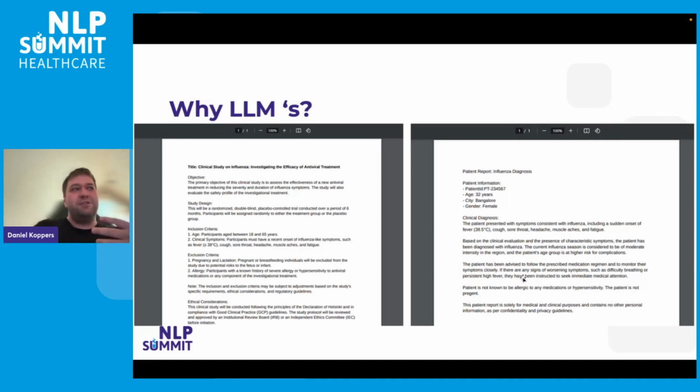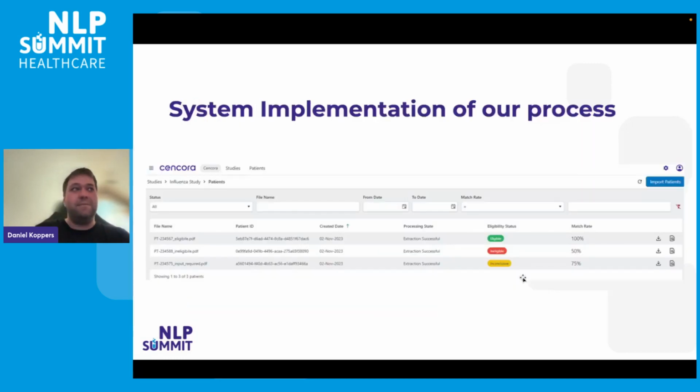But you can imagine the sheer amount of data, especially if we're working with thousands of trial protocols, like on the left-hand side, and tens of thousands of patient files on the right-hand side. And this is the reason we decided to use the large language model pre-processing to condense the data we receive down to a standardized format, interpret it in the same way every single time, and reduce to the minimal information required for the task at hand, matching the patient.